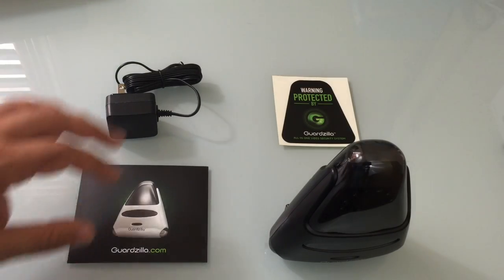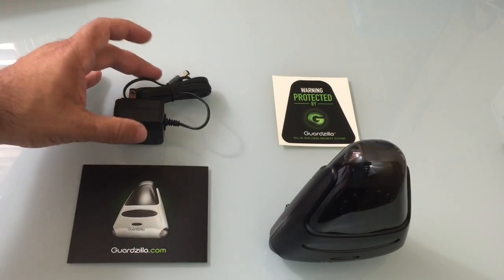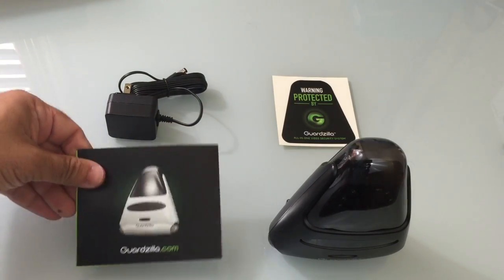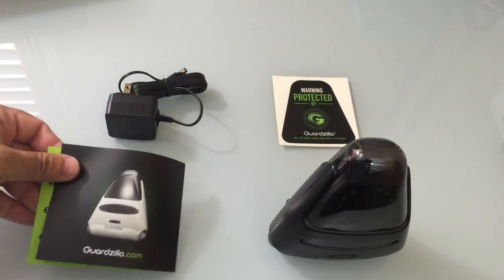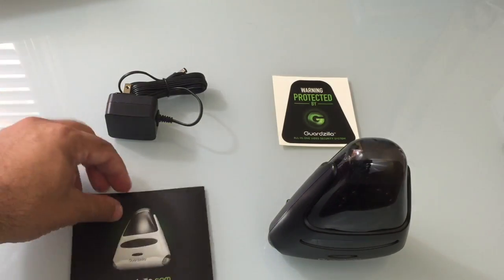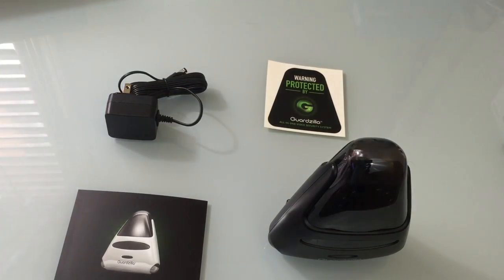Now inside the box, you'll find a power cord, and this is a 6-foot power cord, so it's long enough for you to be able to place your camera wherever you'd like. A user guide, an instructional guide, and you'll notice there's not much to it, so this is going to be a real simple install. Not much there. And then a little sticker that you can put on your house, just notifying that your house is protected by Guardzilla.